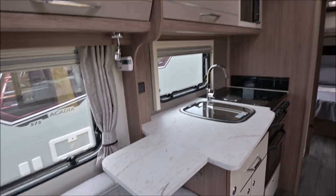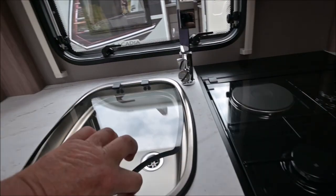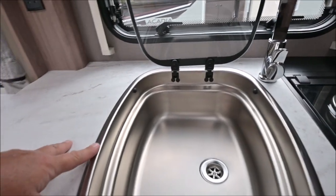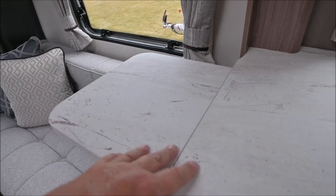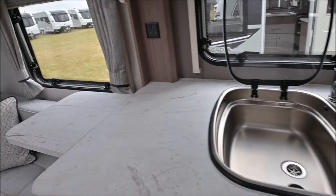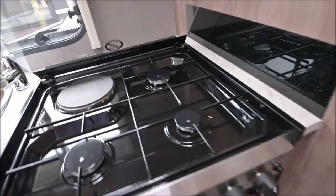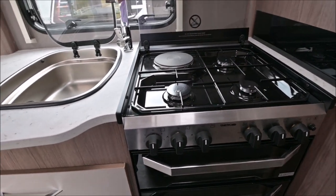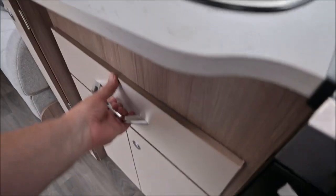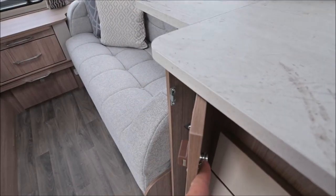Now, let's go to the kitchen area, because the kitchen area is quite good. You've got a good deep sink here. You have a plastic clip-on drainer. Also, you've got that extra little bit of worktop here as well, which helps out. One plug socket there. And also the dual fuel Thetford oven. Good drawer space, there's your drainer, good cupboard space, place here for your freestanding table, of course, for the front end.